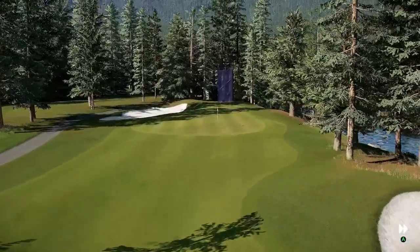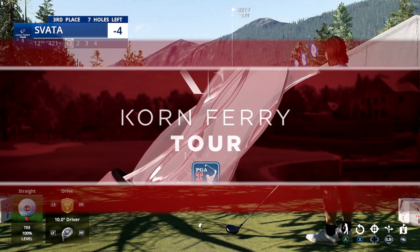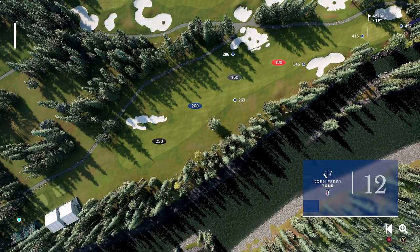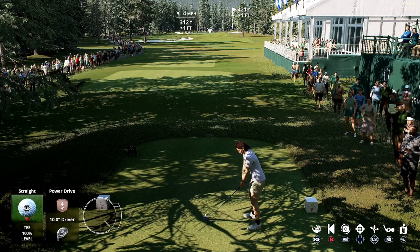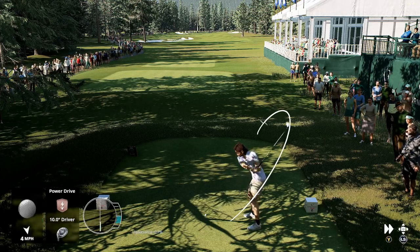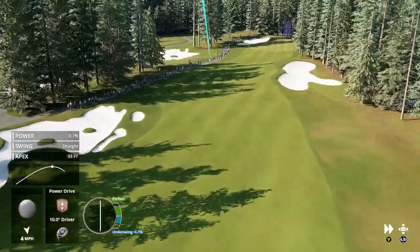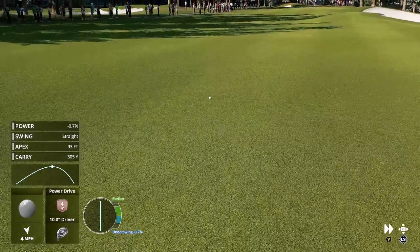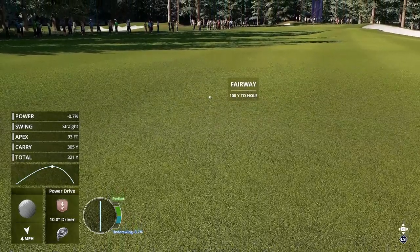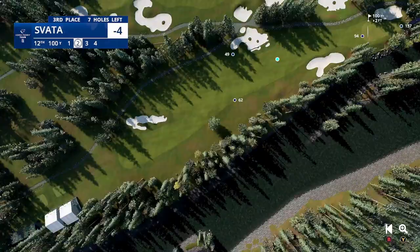That first bunker on the left shouldn't be too much of a problem to carry. But once again, even though the hole bends to the right, you'd like to be down the opposite side of the fairway, which is the left. Good strike right there, and this is going to split the middle. Second shot now from right at 100 yards.